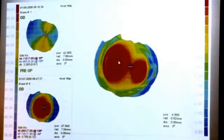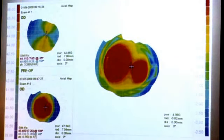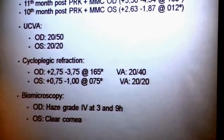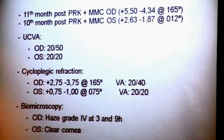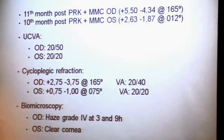It compensated, it corrected the whole asymmetry by using the wavefront guided treatment. Very good. And the other eye, perfect too. So everything is fine until the 11th month, when the patient came to us complaining about the right eye vision. And there was the cycloplegic refraction, plus 2.75, minus 3.75, and the other eye was fine. The other eye was plus 0.75, minus 1, something that we really wanted both eyes to be in.